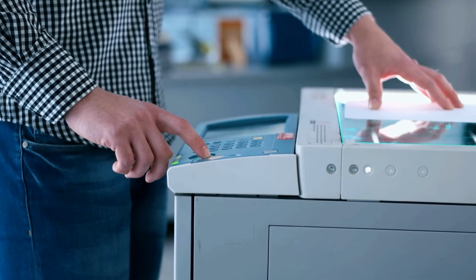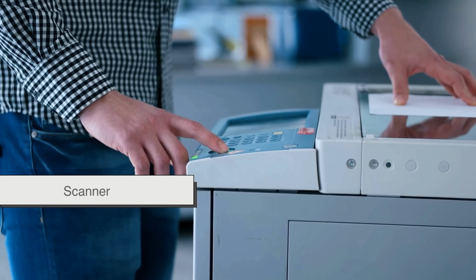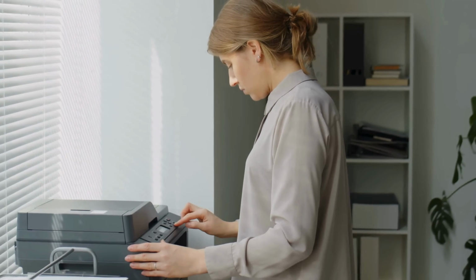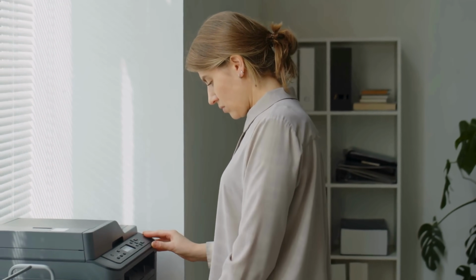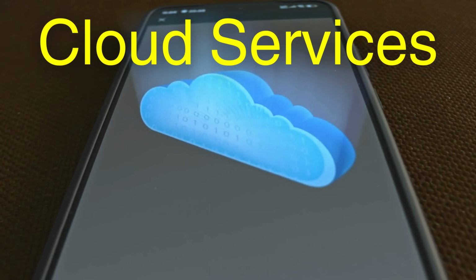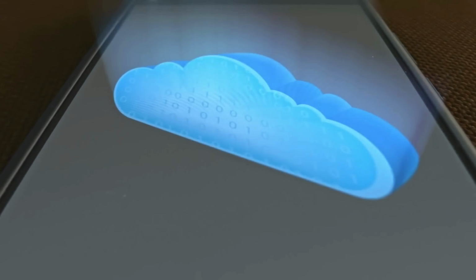By the turn of the millennium, the printer was no longer just a printer. It was a copier, a scanner, and a fax machine, a complete office in a box. Multifunction printers began to dominate homes and businesses alike, streamlining tasks and consolidating space. Wireless printing allowed users to send documents from phones and tablets. Cloud services meant you could print from halfway across the world. Print quality surged ahead while prices fell.